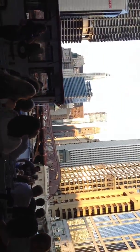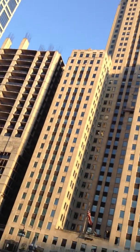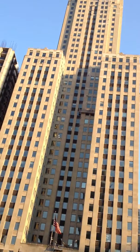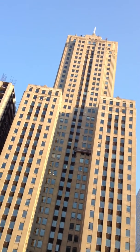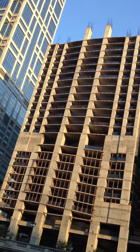The LaSalle Wacker building coming into view next. It is aptly named for its location on LaSalle and Wacker. That H shape utilized there is because it's one of the first to use setbacks due to a 1920s ordinance that required them. Setbacks are required for density issues. They allow light and ventilation to enter both the streets as well as the buildings.